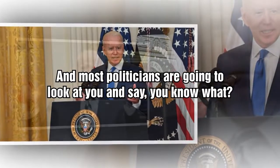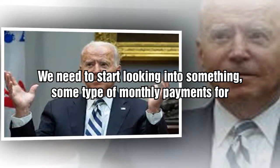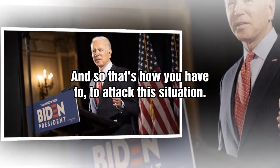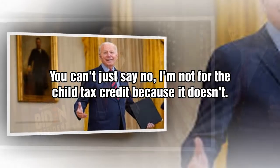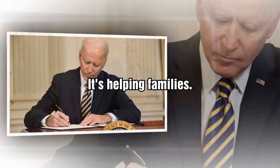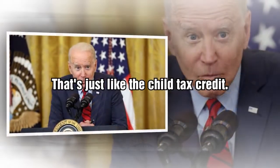Most politicians are going to look at you and say, you're right. We need to start looking into some type of monthly payments for people who are on fixed income. That's how you have to attack this situation. You can't just say, no, I'm not for the child tax credit because it doesn't help the elderly. You have to look at it the other way around. It's helping families. It's helping children. So now let's find something that will help the elderly that's just like the child tax credit.